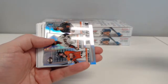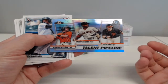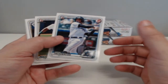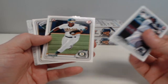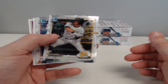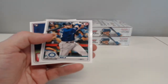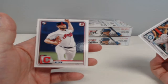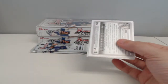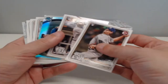Solak, Dubon, Talent Pipeline for the Giants is Bishop, Miller, and Bart. Encarnacion, Bowman First, and Paulson, Bowman First. Mateo, Swaggerty, Chrome, and Cassis, Chrome. Austin Nola and Logan Allen, base rookies. Michael Baez, base rookie, and Demerit, base rookie.